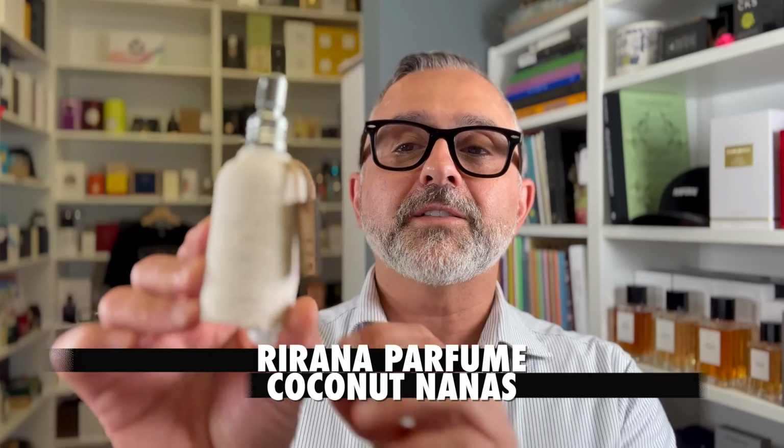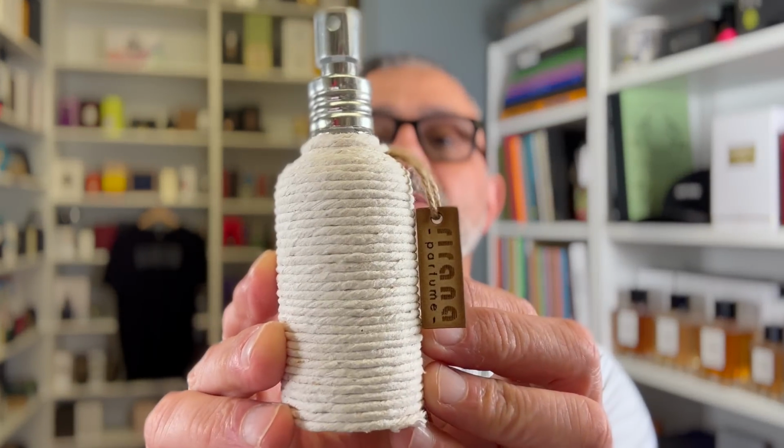So moving on to the house of RIRANA Parfume, that's how you say it. I think they spell their name PARFUME. I believe this is an Indonesian house. It's Coconut Nanas, this one right here. Let me show it to you.